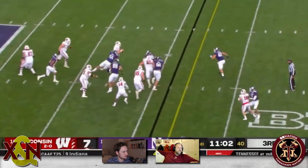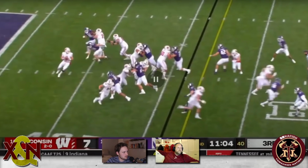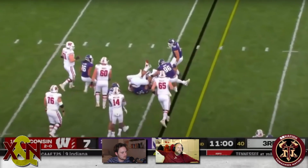Good pass off. Good trade. He overtakes. See, they're trying to do a little stunt with him, engaging early, but he gets traded off to the center. Good job here. That's great.